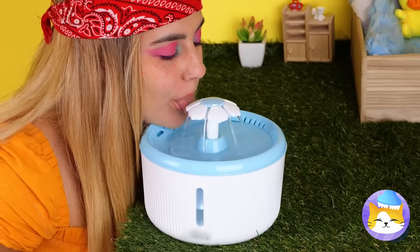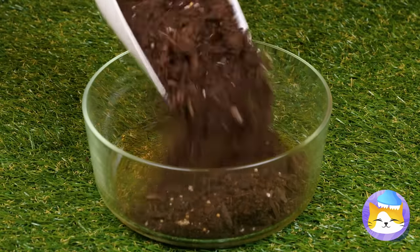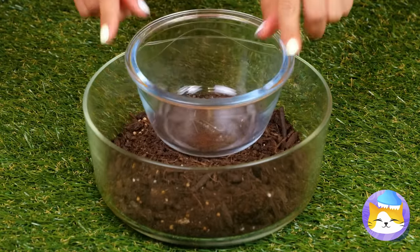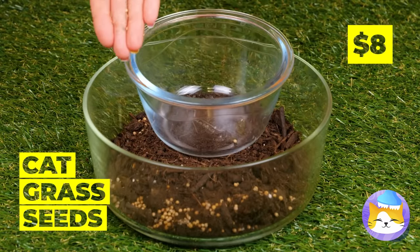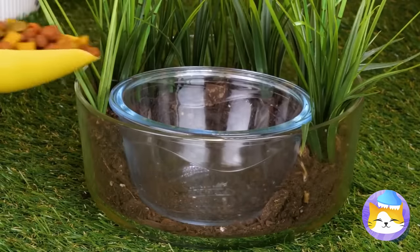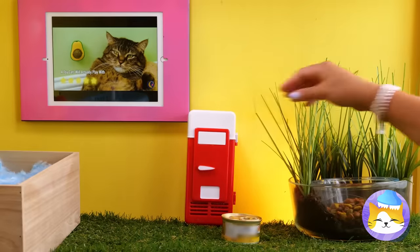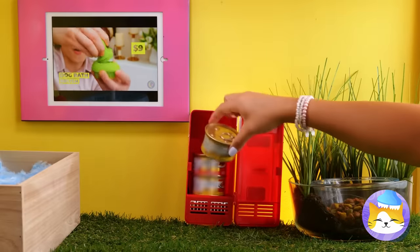Always smart to try things out before trying on the cats. Now that they have water, they might want something to nibble on too. And we're going all natural with cat grass. And there's plenty of room for a bowl full of cat chow. But let's keep the fridge stocked with wet food, just in case.